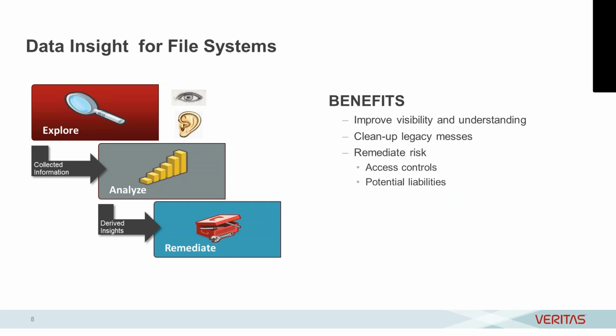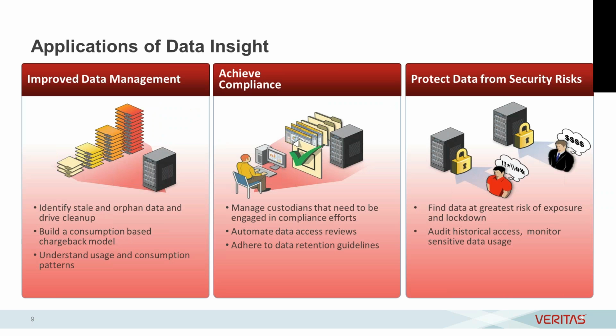But you can also remediate risk because we check all those access controls. We give you a kind of guidance on what you could change to get it fixed. And then the people who are responsible for security management can have a look at our advice and say, yes, we will do that, and you can remove that liability. So if we look at where Data Insight is used most often, the first part is improved data management, and I will go deeper on this.